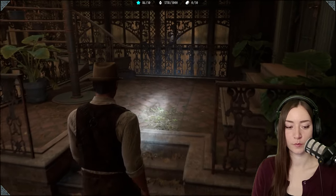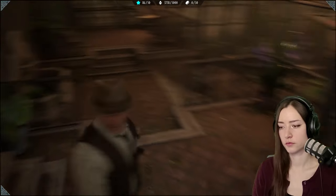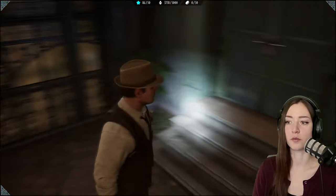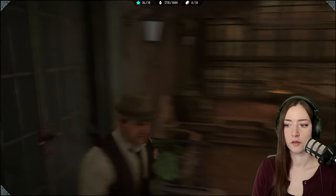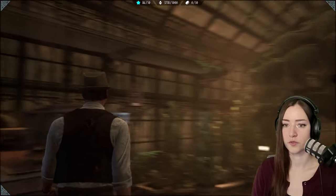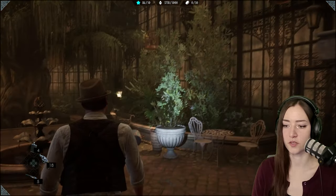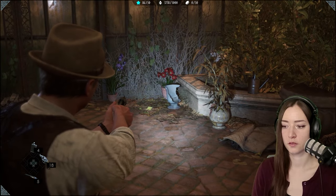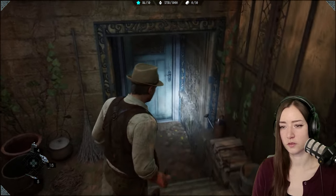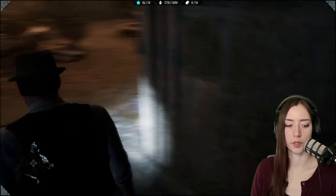Hmm. Hang on. I didn't see this chain there before. I'm so tempted to shoot these things down, but maybe that's not doing anything. Maybe it's just a waste of a bullet. Apropos bullet, I should probably reload this. Have I ever been down here? Oh, I can't. Okay, never mind.